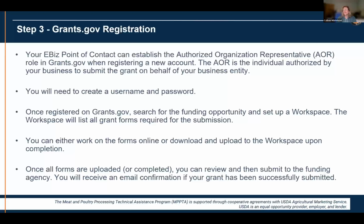Within Grants.gov, you have both a standard AOR and an expanded AOR. The eBiz point of contact individual, once they set up that account, they are an expanded AOR. They are the only individual that can change your organization details, change your SAM.gov account. They are the ones that can assign roles within the system.